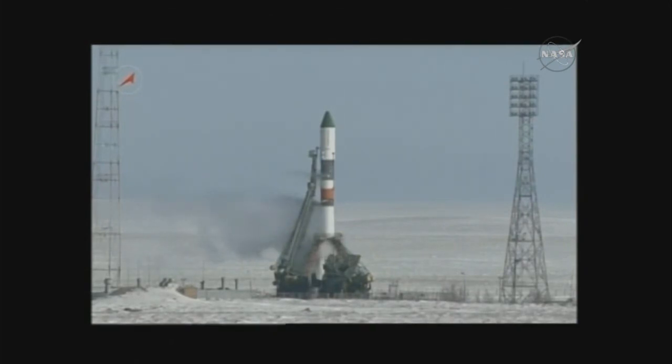A snowy landscape about to yield to a fiery start for the journey of the Progress 66 en route to the International Space Station.